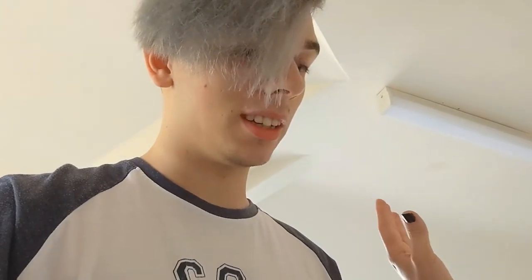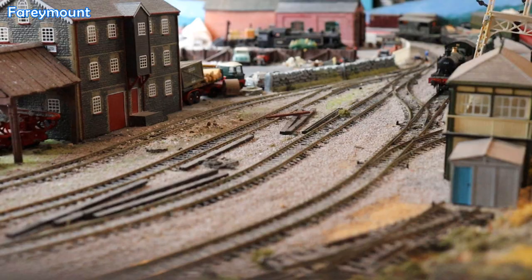Wondering why Max is not here today, because obviously he's one of the other people that's quite an important part of this layout, not necessarily to its build, but more its history of doing stuff. Bless him, he's currently in the middle of doing a giant move, or I think he just has moved, so he is not available, which is definitely fair enough.